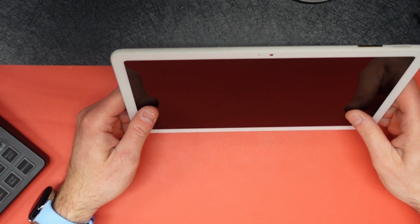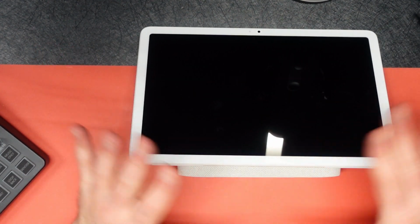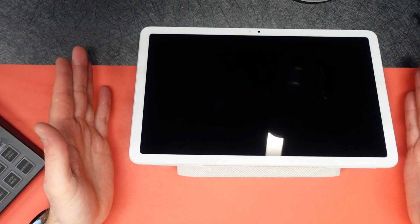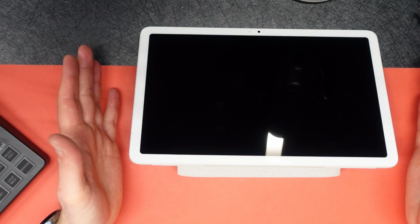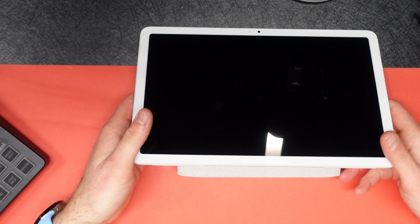This is your entry-level tablet. It's not going to be a gaming powerhouse. So if your whole goal is to consume media, do some smart home stuff, and enjoy the fantastic software Google has created, this might just be the tablet for you.